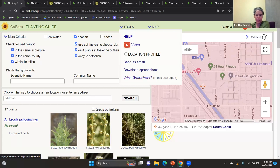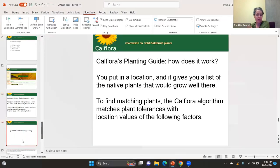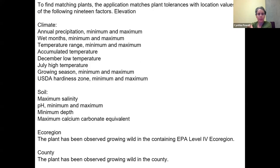I wanted to go back to this list. This is the list of the 19 factors whose location values the application matches with plant tolerances: elevation, of course, climate, soil, ecoregion, and county. So if you're wondering how this works and how it's different from CalScape, CalScape only uses CCH observations. I'm not sure if they're still on one or if they've switched to two yet. And they don't use as many factors as the planting guide does. The planting guide uses these factors plus the three-whatever million observations in the database, so you'll probably get different results in CalScape, but overlapping in many ways.